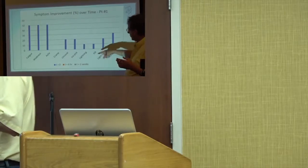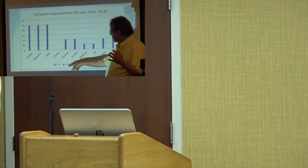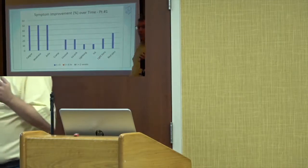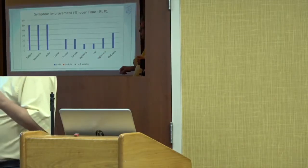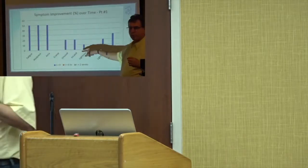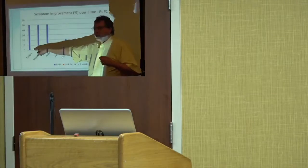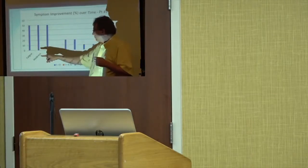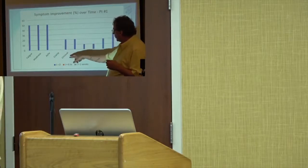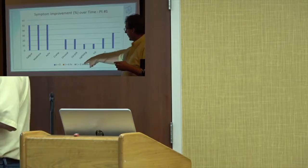So blue is at time equals 0. The burnt orange is at time equals 6 hours, and the gray is at time equals 2 weeks. You will notice that there is no burnt orange and there is no gray. So at the end of the first day, her fatigue was completely gone. Her weakness was completely gone. She didn't have aches to start with. Her unusual pains were gone. Her ice pick pains were gone at the end of the first day, and again at 2 weeks.